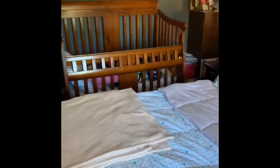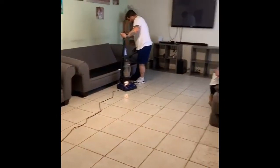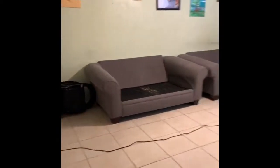But yes, we definitely need a revamp. I'm feeling kind of anxious in this room, so we're gonna revamp. This is gonna be the first room that we transform. Sorry if you hear me really loudly, it's just that my husband's vacuuming. We're gonna be bringing one of my sons down here and make a small little area for him.